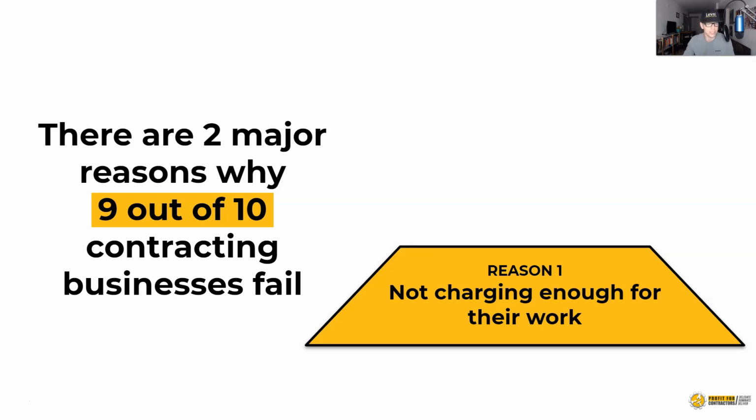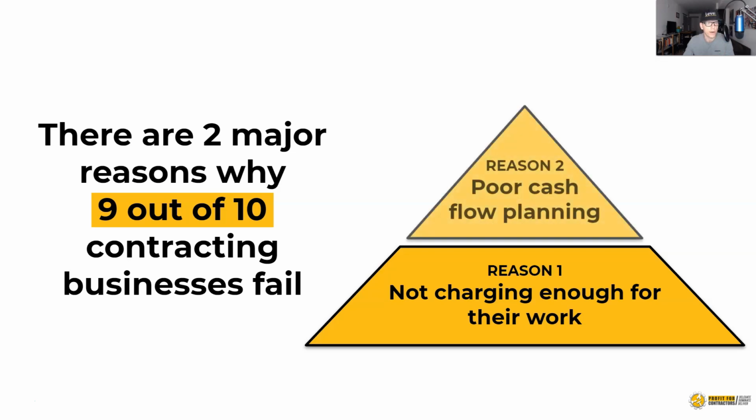The second reason, which builds on top of this reason, is poor cash flow planning. You might have a profitable job, but if your payment schedule's not set up correctly on your job, you might be financing the costs for those jobs before the customer pays you, putting you in a very high risk cash flow situation.